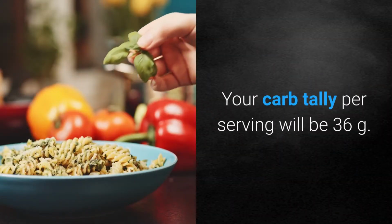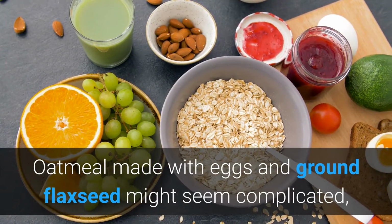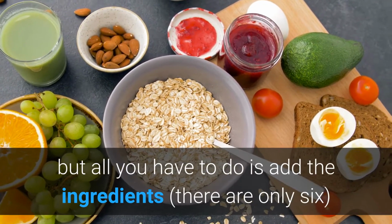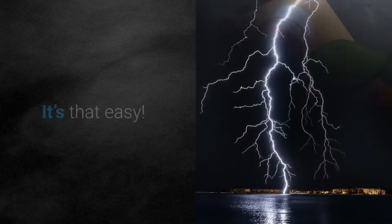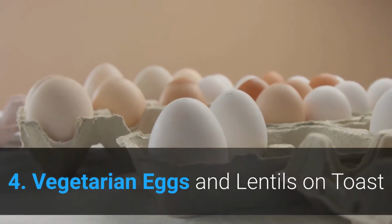Your carb tally per serving will be 36 grams. Oatmeal made with eggs and ground flaxseed might seem complicated, but all you have to do is add the ingredients, there are only 6, in a pot on the stovetop, and cook while stirring for 5 minutes. It's that easy.